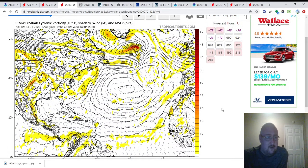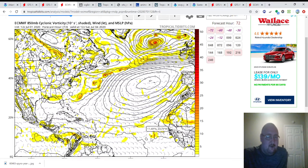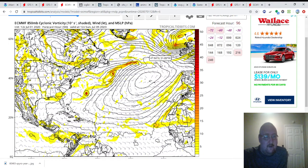Now we're going to take a look at the ECMWF, or the Euro, as people like to call it. It has some really interesting features going on here. I don't really know what this mumbo jumbo is all about, but we're going to go out, and that's a subtropical system right there because of how it looks. This might be a full tropical system because of the way it looks. It's totally circular, and it's not elongated like this one here.